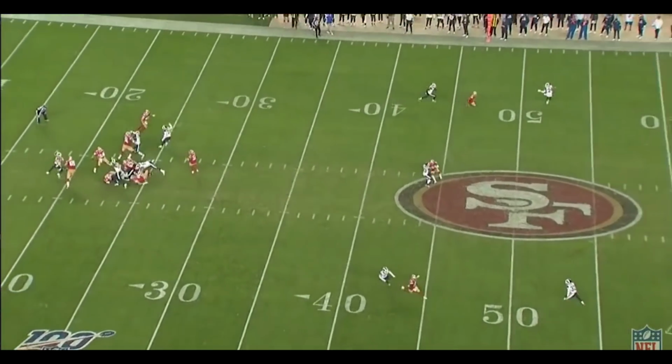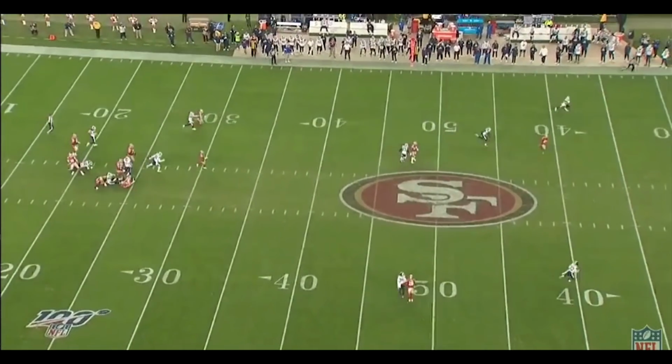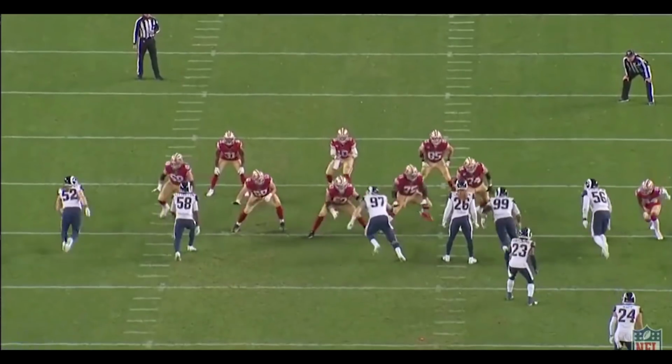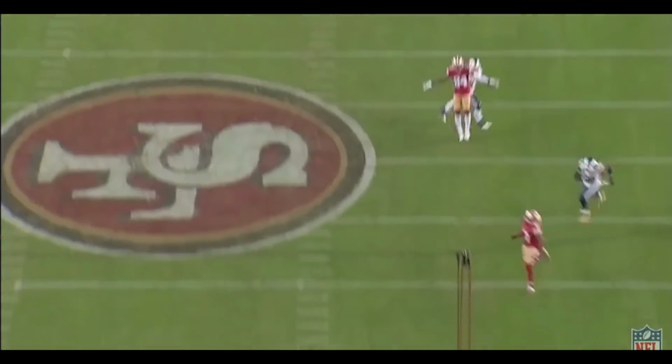In the end, it's a gift for the 49ers as Jimmy saw the safety split and went for the post. It's all the more impressive because his arm got hit on the play, and he was still able to get enough on the pass to launch the ball over 50 yards from where he was standing.